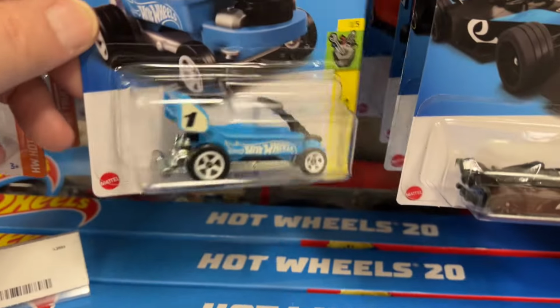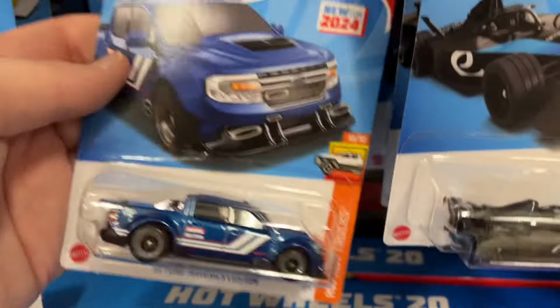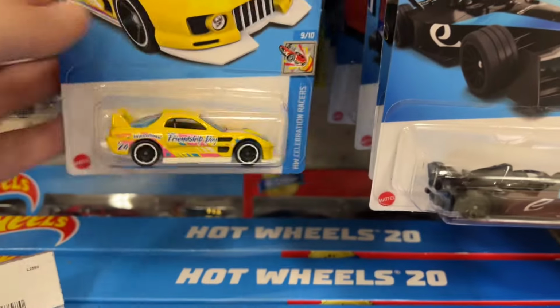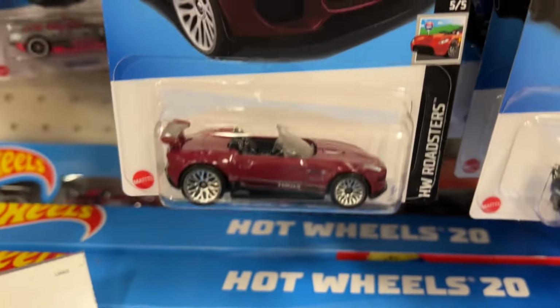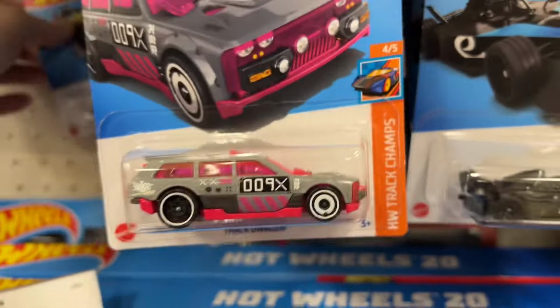Oh my God, look at this. The Dragon Wagon. He's back. Oh, the Maverick Custom. I found this one a while back. And these are L case cars. Two of the Maverick. Another Jag, look at that. Another nice Jag. Oh wow, here's another Lotus. That's another cool one.